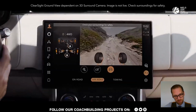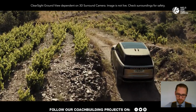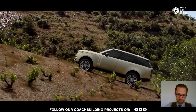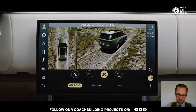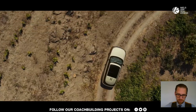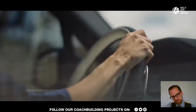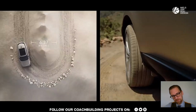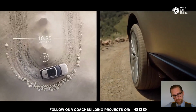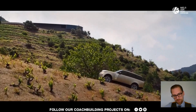Vision and awareness are optimized with clear sight ground view. With it, you can effectively see through the bonnet to assist in avoiding obstacles. Know what potential hazards you might face with a 3D surround camera that enables you to see around the vehicle. Maneuver lights illuminate the ground for even greater visibility in low light. All-wheel steering provides superior high-speed stability with enhanced low-speed agility. The rear wheels turn up to 7 degrees in the opposite direction to the front wheels to help deliver a turning circle of under 11 meters. This is the most maneuverable Range Rover ever.